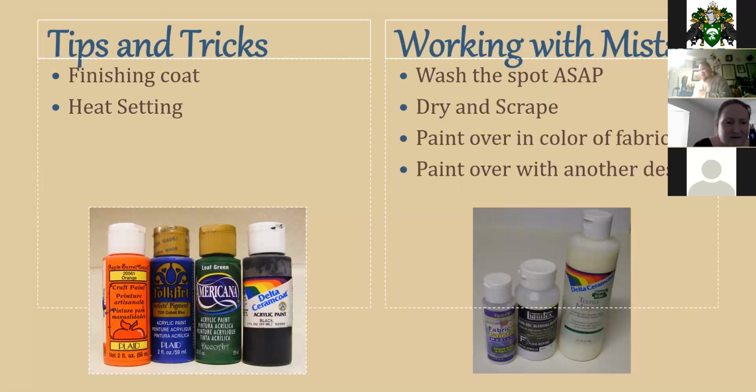I've been lucky and been able to get fast enough to the bathroom and get into a sink. But if not, if it's just a little spot, what I'll do is let it dry. If it's just a small little speck, I'll let it dry, and then I'll go back with a curved X-Acto and try to scrape just the paint off as much as I can. Sometimes it works.